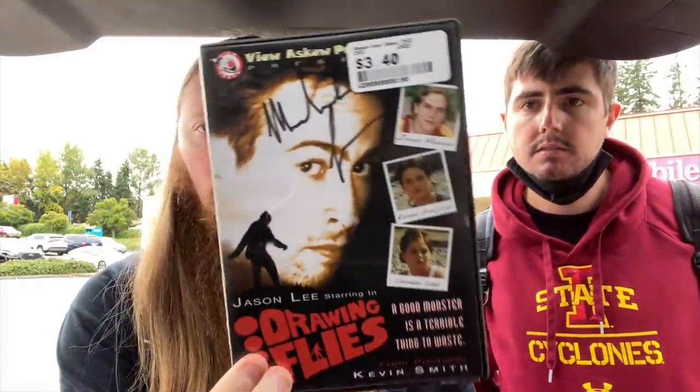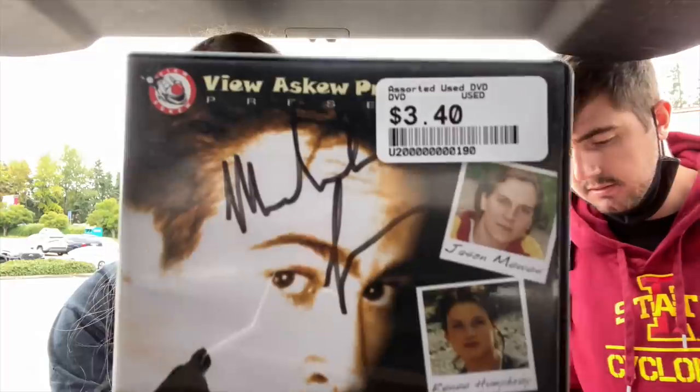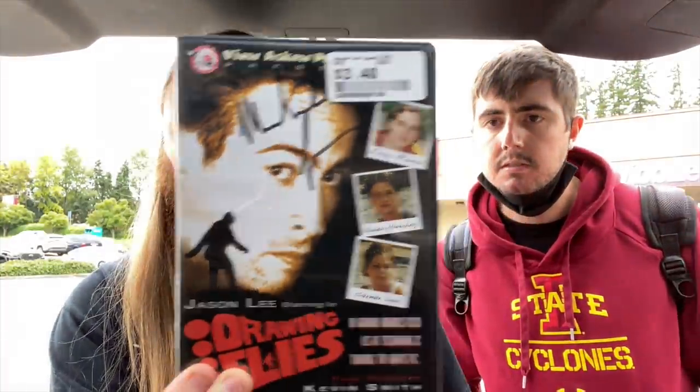Oh, thank you, Abby. So, they had the bin where Abby got the Blu-ray. They have some DVDs in there as well, so it was five DVDs for $5. I just grabbed these for the store. We have Eye of the Beast. Drawing Flies, but it's autographed by someone. If you guys recognize that signature, let me know. And then I got a Goosebumps trilogy thing, and then Street Fighter 2, 5, volumes 2 and 4. Nice.